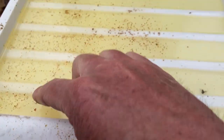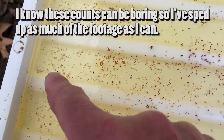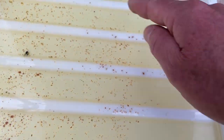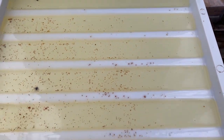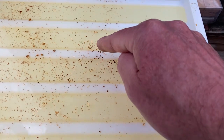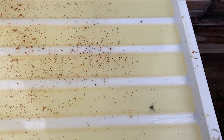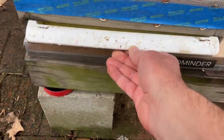One mite, 2, 3, 4, 5, 6, 7, 8. 8 mites dropped in 24 hours. This does look a lot like wax moth frass, so I do need to get into this hive and take a look on the next warm day.